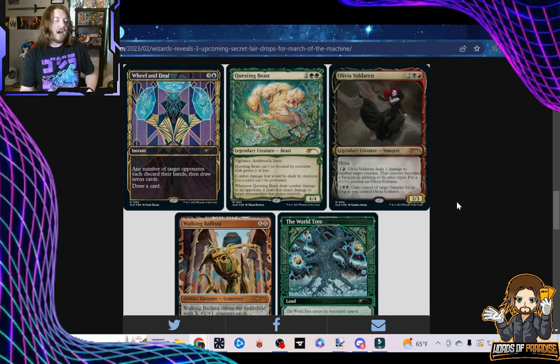March of the Machines, I want to be excited. I want to be excited for the new Phyrexia set. I want to be excited for March of the Machines. I want to be excited for all this. But I'm so burned by Wizards of the Coast as a company and with product fatigue from Magic the Gathering that I just don't care.